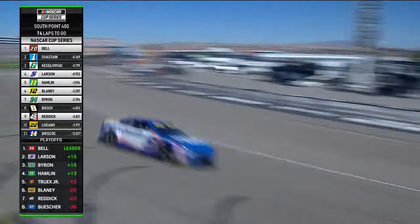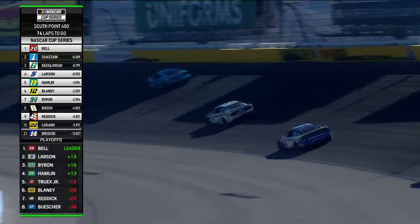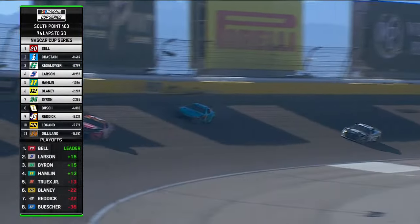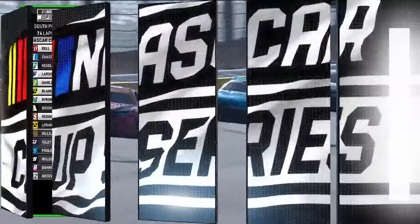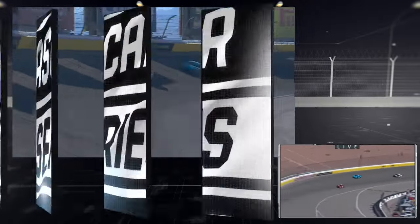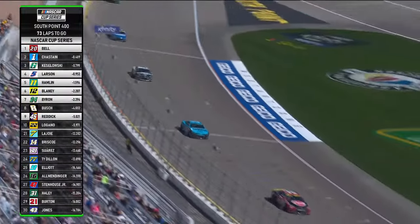Denny Hamlin closing in on all of this. Chastain starting to run Bell back down a little bit. How much is Bell mirror racing now, as this happened the last time they went through turn one? See, just got way too high. Entered trying to be on the outside of the 20 of Bell, looking for clean air. Bell entered a little bit higher than Ross anticipated.